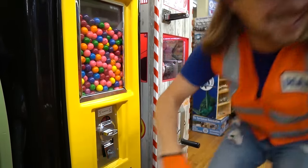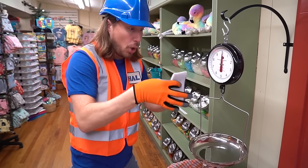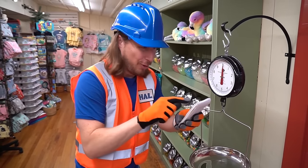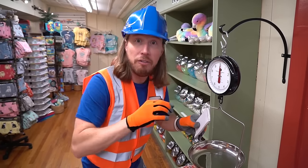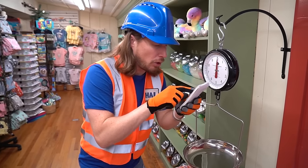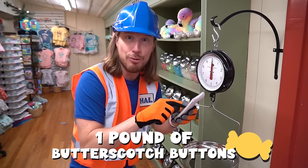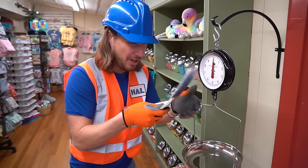Here we go. Let's see here. Oh, hey, my friends. We're now filling out orders for candy. And this one calls for 1 pound of butterscotch buttons. Oh, that sounds really good.